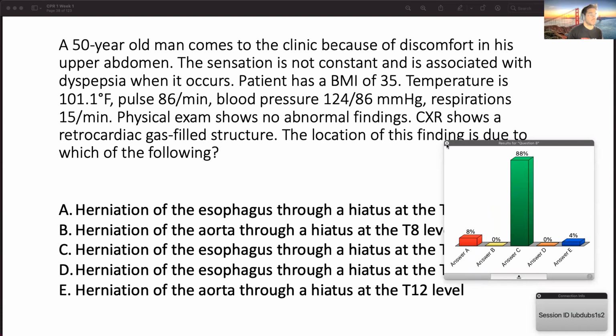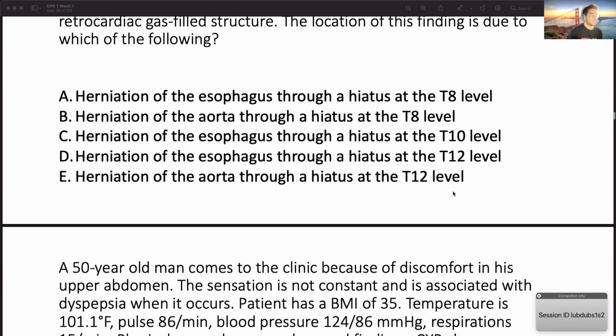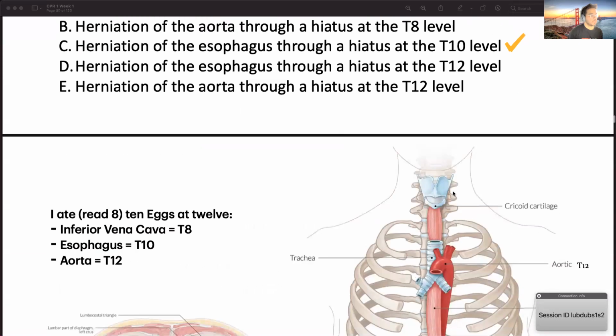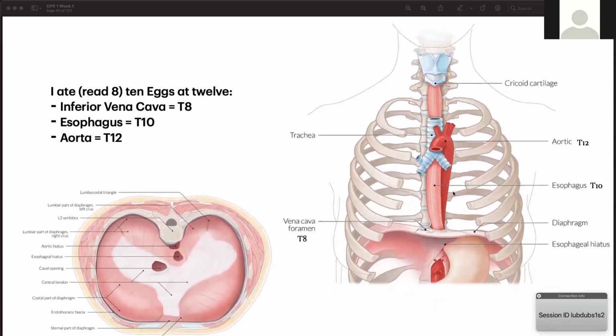Looks like you guys remember your wonderful mnemonics from MSK. It's absolutely and 100% true. The herniation of the esophagus through the hiatus at T10. So what's the mnemonic that I keep referring to so passionately? I ate 10 eggs at 12. Exactly. So inferior vena cava, T8, esophagus, T10, aorta, T12.